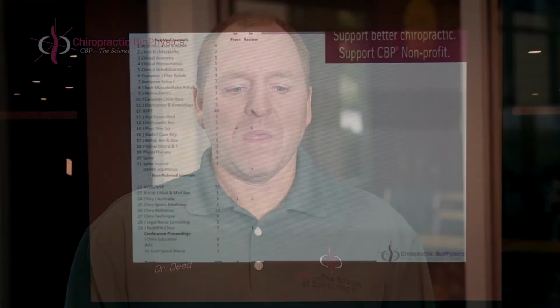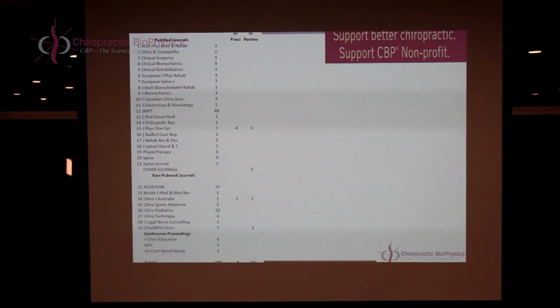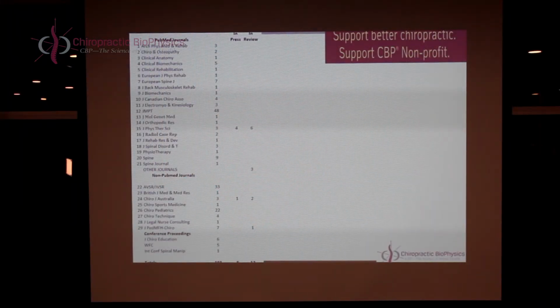If you look at this, this is the list of journals that we've been in, 1 through 21, and these are what we call PubMed journals, which is the majority of our peer-reviewed publications. We've been in journals from the Archives of Physical Medicine and Rehabilitation all the way down to Spine and the Spine Journal. And then of course we've been in many chiropractic journals that may not be indexed on PubMed, but they certainly are peer-reviewed. They're indexed on Mantis and CINAHL. This particular category of journals is very important as it's primarily the chiropractic impact and chiropractic professional education.